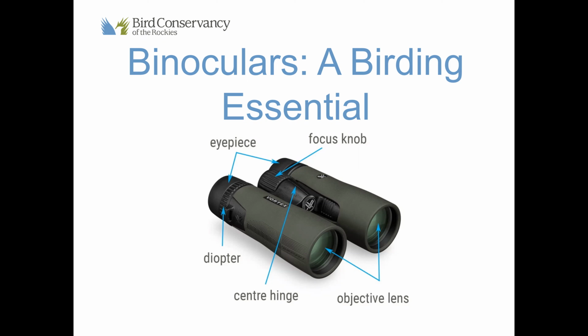We get a lot of questions. If I wear glasses, can I still use binoculars? Yes, you can. If you need your glasses to see, your binoculars aren't gonna help you see any better. Most binoculars, these eyepieces, they twist up or they twist down. So if you are someone that wears eyeglasses, you just keep your eyepieces down, and that's gonna help you be able to use them even if you are wearing glasses.